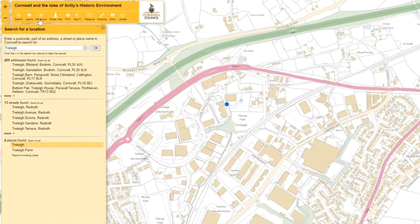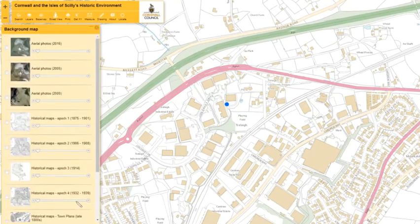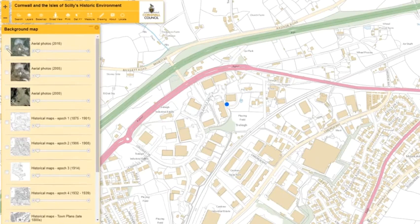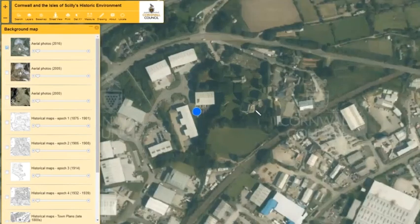So I'm going to bring up the base mapping layer. Once you've found your place, get rid of that because it just gets right in the way. This is the base mapping layers. So we've got multiple base mapping layers. This is where tide mapping will eventually appear, down at the bottom there. And what I'm going to do is work back through time. And the area I'm looking at really is this area here.